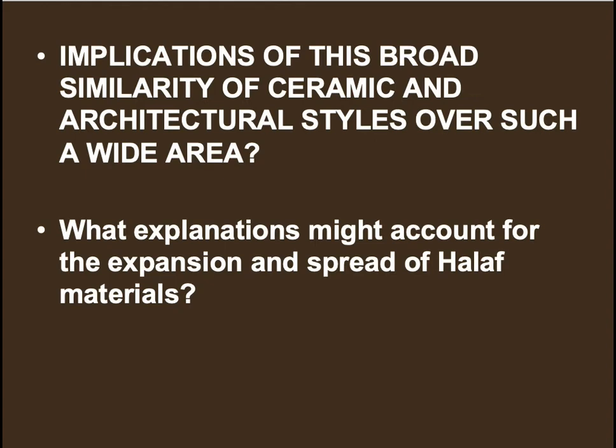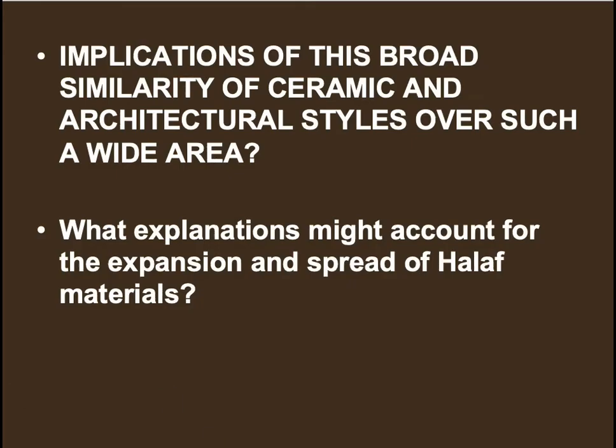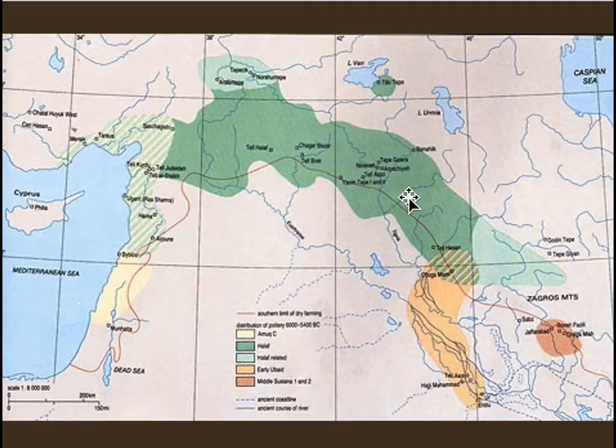Some people think it's migration of people, bringing these things with them. Some people think it's the result of trade, and people in those areas then adopting or trading in such numbers that they have Halaf pottery. Some people believe that it's trade, but also diffusion of ideas and styles. So people adopting it, and it's not necessarily people moving, but people adopting the culture and then producing it themselves. Another explanation would be conquest, but there's no evidence of a military conquest.